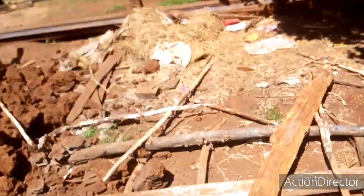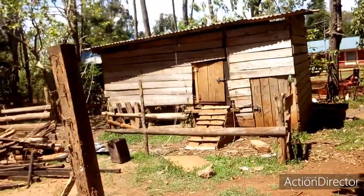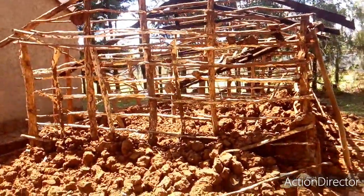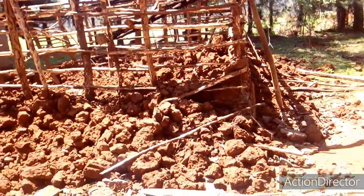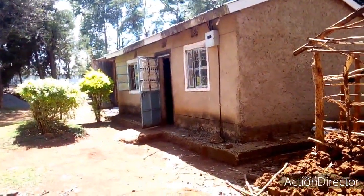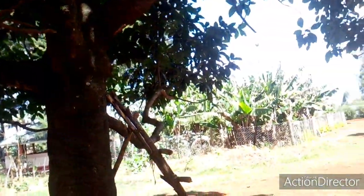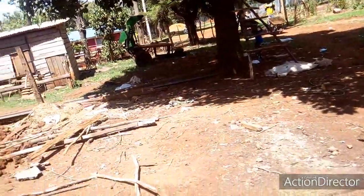And as we go this way, we have the sheep house here. I value this kitchen so much because it was my first kitchen. It had also two rooms, the room where the children slept and the room for cooking. And I'm now saying goodbye to this house of mine as I move to the new one. You can see these guys coming here. They are the ones who are demolishing the house.